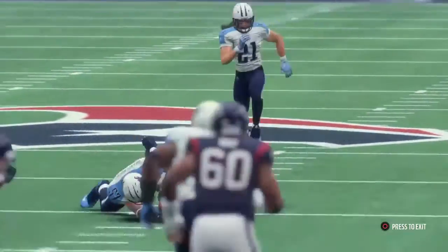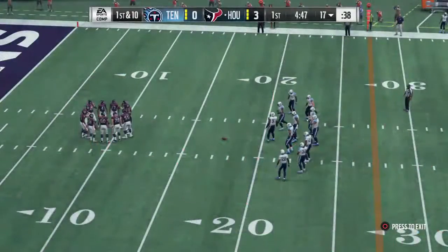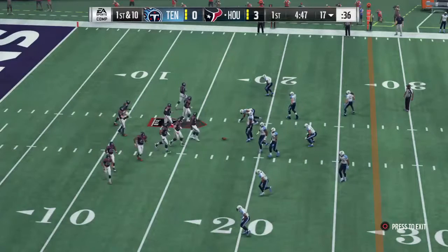Sort of like us at practice the other day. I saw you take a running start at that blocking sled. You took it down. Bounced off like a rubber band. No, not at all. But you're exactly right.